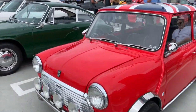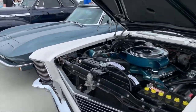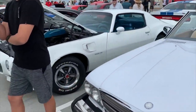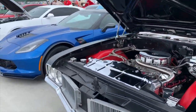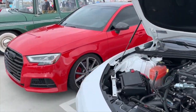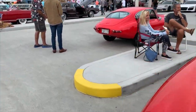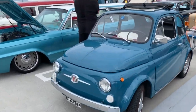Next to it, a mini Porsche. Another Riv, beautiful. Corvette. Nice looking Chevy. Mercedes. Trans Am. Really nice looking 442. That's beautiful, that car. Z06. Gen 6 running a Whipple supercharger on it. Audi. A great looking International. And then a beautiful little Mercedes convertible. Skylark. That's cool. Original little Fiat 500.